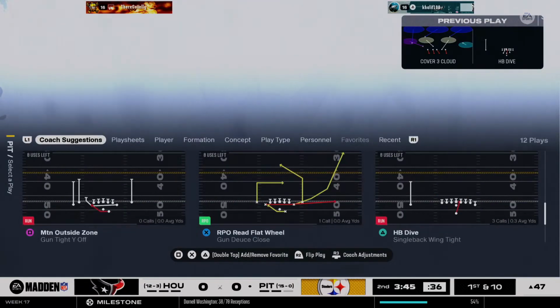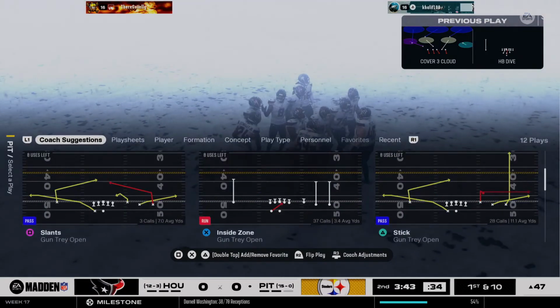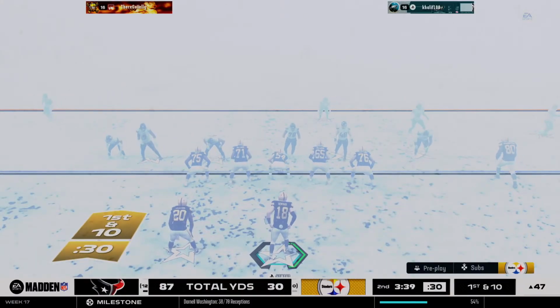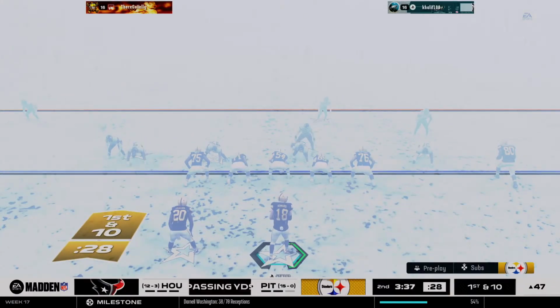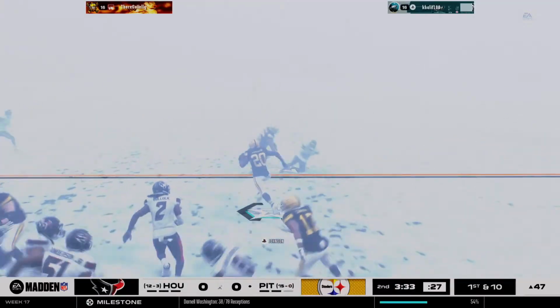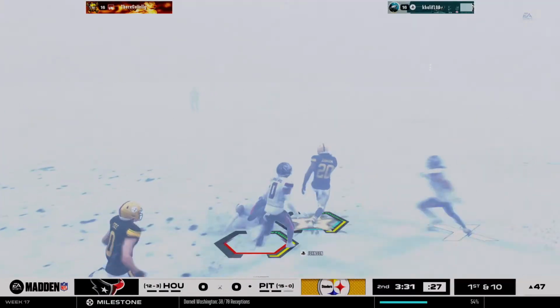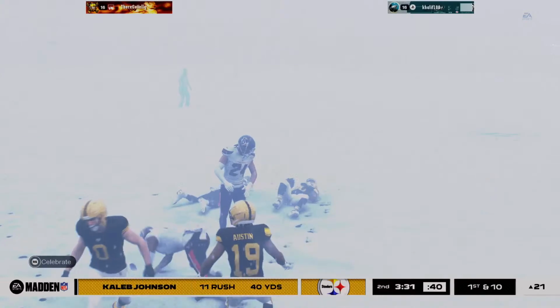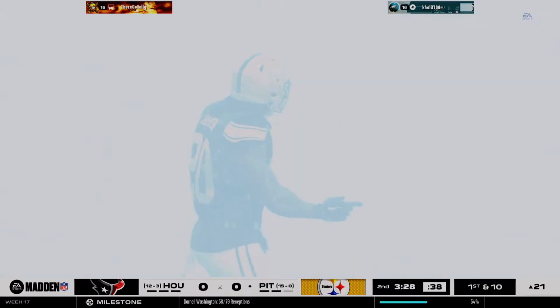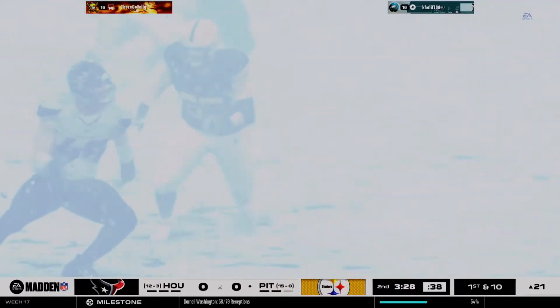And they get this one across midfield to the 47-yard line. 1st and 10 at the 47-yard line. On 1st down, right back to Johnson. Oh, yeah. Strong running there. He brings this down inside the 25. That one good for 26 yards.